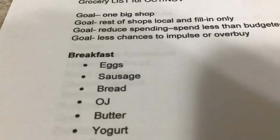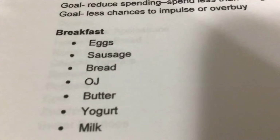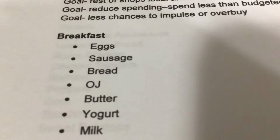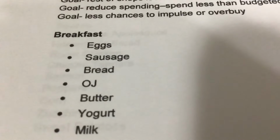So as I construct that grocery list, I go down meals, breakfast. Well, for breakfast, we eat eggs, sausage, bread, orange juice, butter, yogurt, and milk. For eggs, in a 30-day period of time, we're going to need 36 eggs. If we don't have 36 eggs, we have to buy 36. If we have a dozen eggs on hand, then we only need to buy 24 eggs.